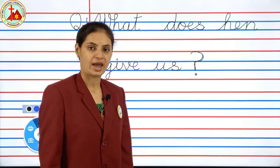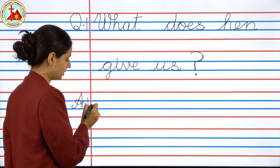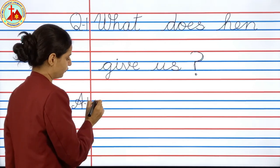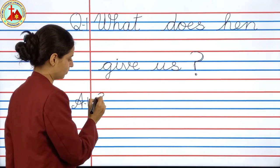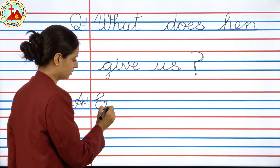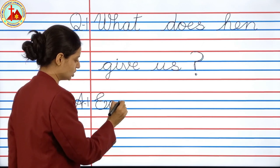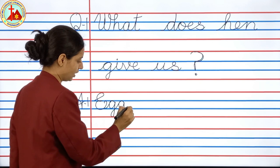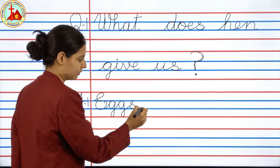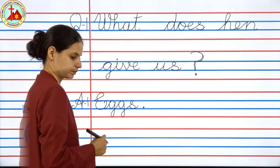What is the spelling of eggs? E double G S. Start the answer near to this margin line, red line. Don't keep so much space. From here only we have to write spelling of eggs. First letter should be cursive capital always. E, double G means 2 times G, S. Eggs. Answer is over. So at the end of the answer we have to put full stop. Full stop means small dot.